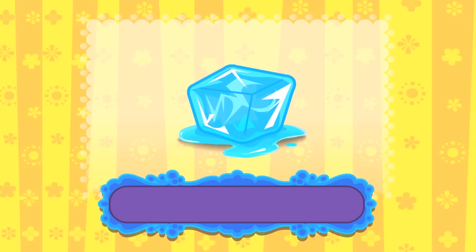Our final puzzle is a little tricky, but I'm sure you'll be able to work it out. Do you know what this material is called? Here's a clue. Water turns into this material when it gets very, very cold. Have you worked out the answer yet? That's right! It's ice! And here's what the word ice looks like. Say it with me. Ice.